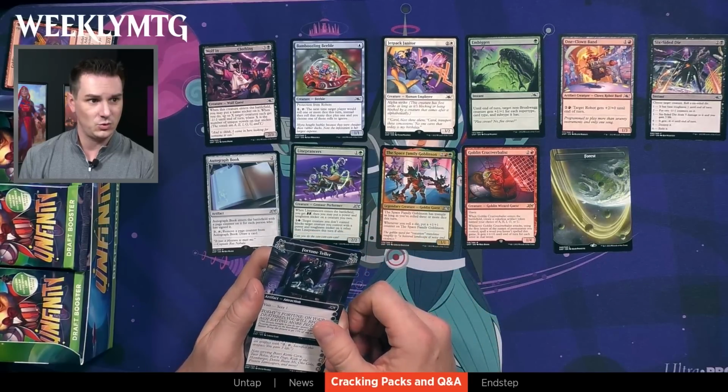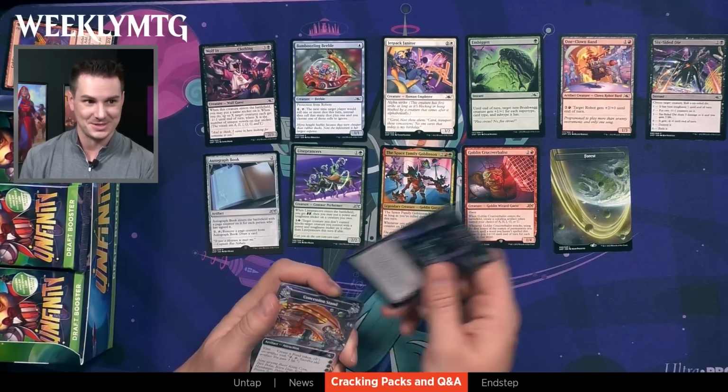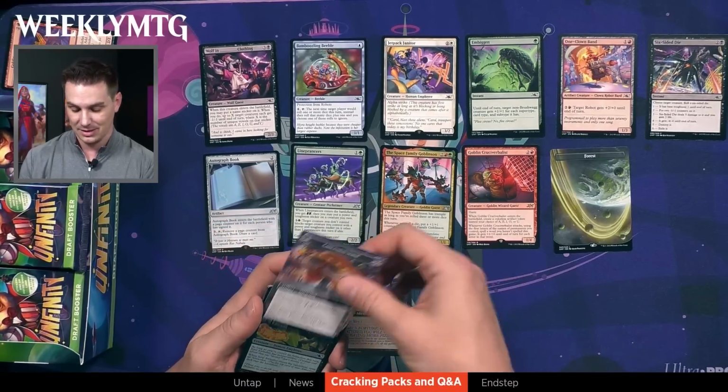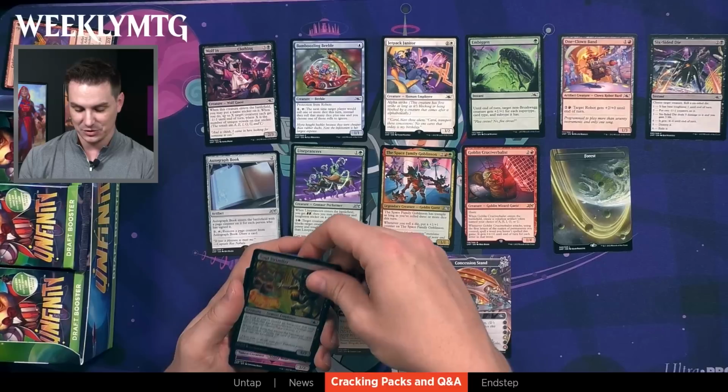Can you confirm that day 25 is Goblin Snowman and a special Santa foiling treatment? I will confirm it is not Goblin Snowman in a special foiling treatment.